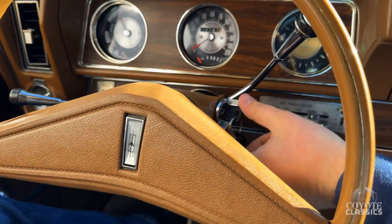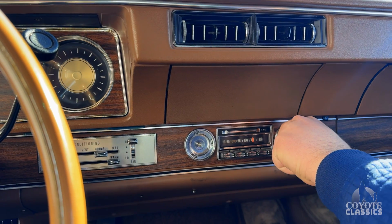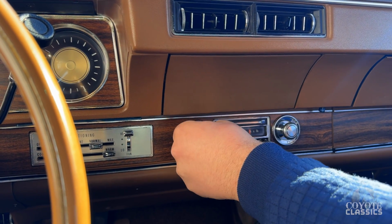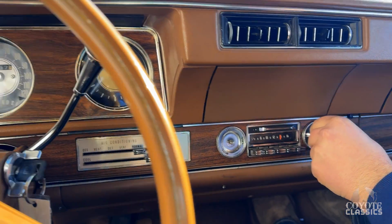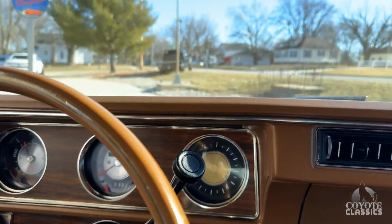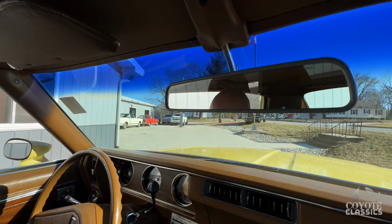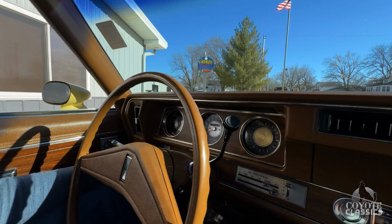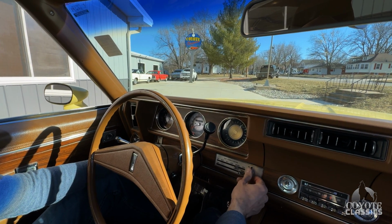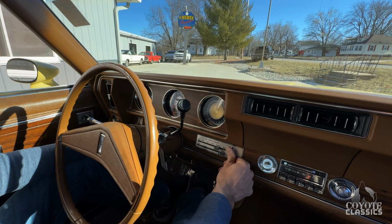How about this? Does the AM side work too? Heck yeah. AM FM radio. Again, it shows 19,187. You know, you never know. Wipers, gas gauge work. That worked. At least it did before.